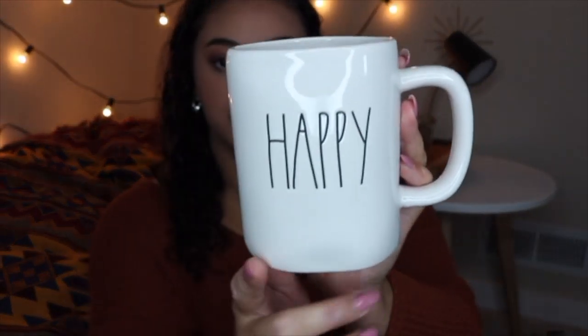And if any of you guys know about Rae Dunn, they're kind of pricey, but yet they're not. They're still affordable in a way. This bowl was about $5, which I think isn't that bad for that. And then I also picked up a coffee mug, which was $6, and this says happy on the front.